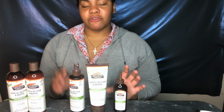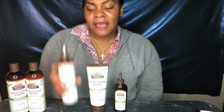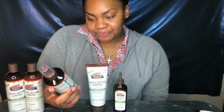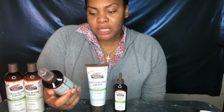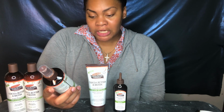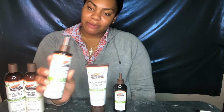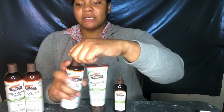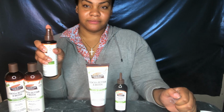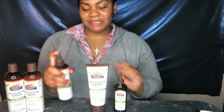Within my routine, after I do the shampoo and conditioner, I like to go in with a leave-in, and this leave-in comes with a spray. So this is the Length Retention Leave-In. This leave-in conditioner is a detangler, heat protecting, and moisturizer. Of course, it's color safe. It comes in 250 mLs, or 8.5 fluid ounces. And of course, I love the fact that it has a sprayer. You see that? Look at the distance. It definitely smells like cocoa butter, y'all.